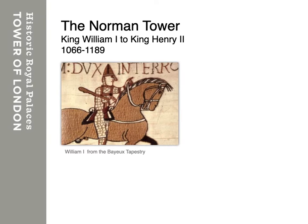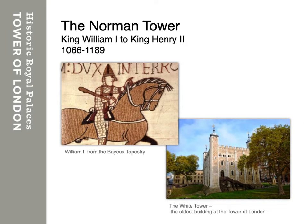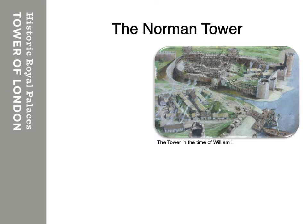So the early Norman Tower takes us from 1066 to 1189. And you of course know William from the Bayeux Tapestry. And this is what he built, the central white tower of the complex that is now called the Tower of London. So this is the oldest part of the tower. It would have looked something like this at the time of William's building. Why do you think he chose to build the tower there?